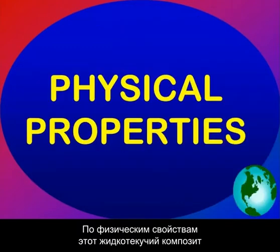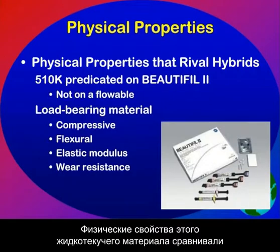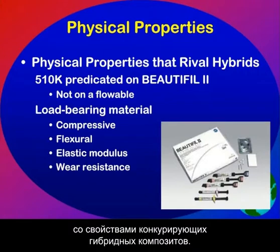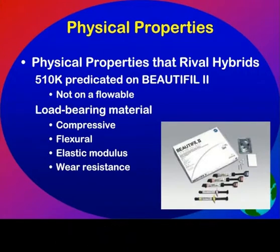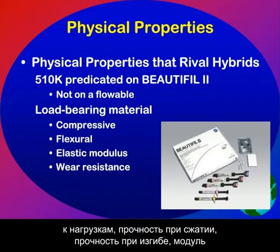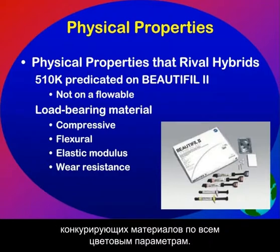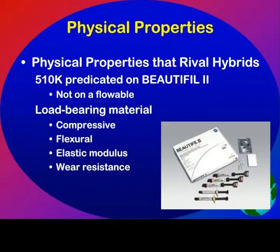The physical properties of this flowable rival the physical properties of hybrid resins. The physical properties of this flowable material were tested against rival hybrids, and they were tested against load-bearing materials for compressive strength, flexural strength, elastic modulus, and wear resistance. And they came through with flying colors to rival these materials and match them for all these attributes.